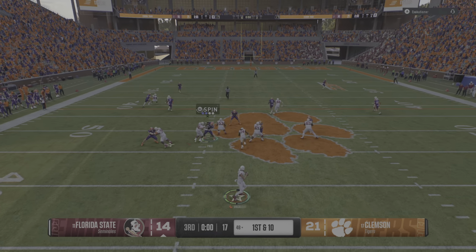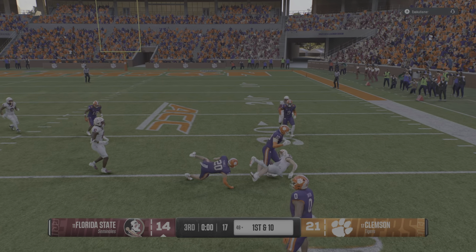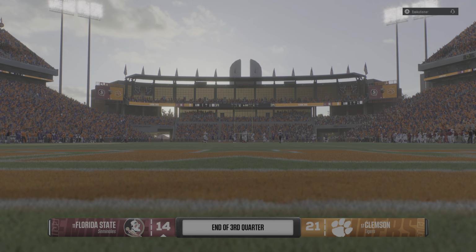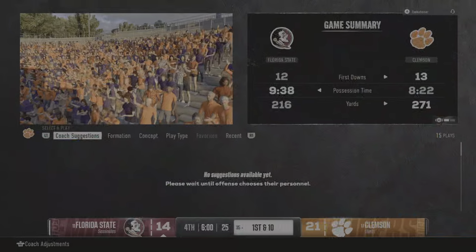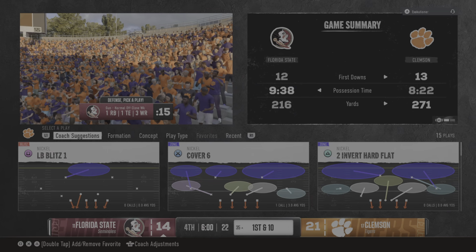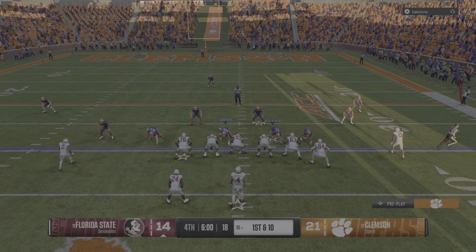Let's go, let's go. Wants to throw on first down off the play fake. Connection to the right. They get him down, and that'll be the final play of the third period. That's the end of the third quarter of play. With the score, Clemson 21, Florida State 14. Back at it to open the quarter with this first down play.